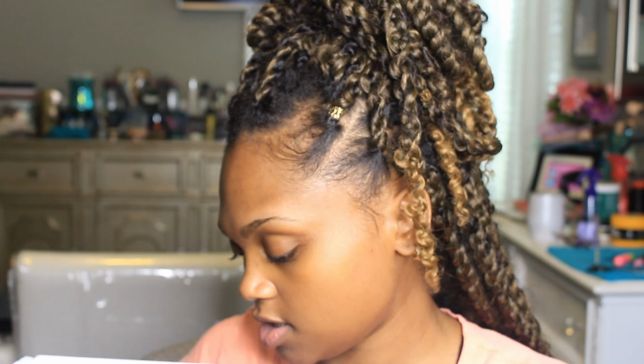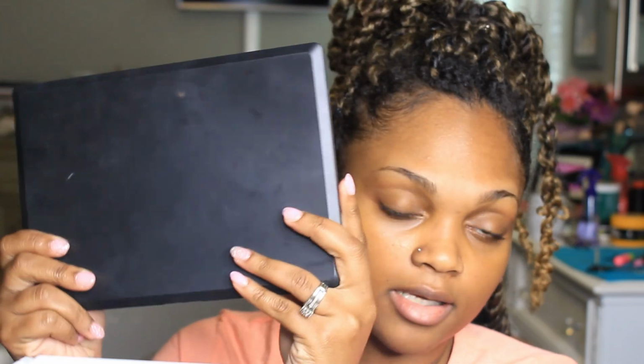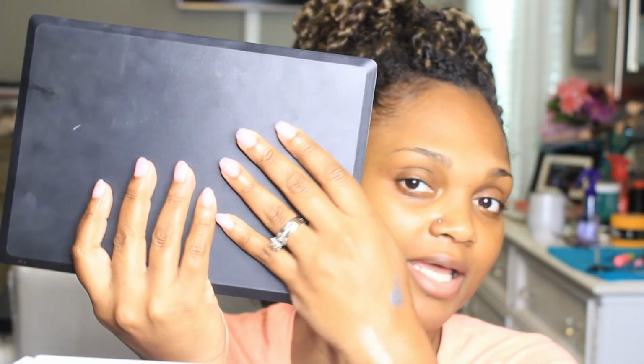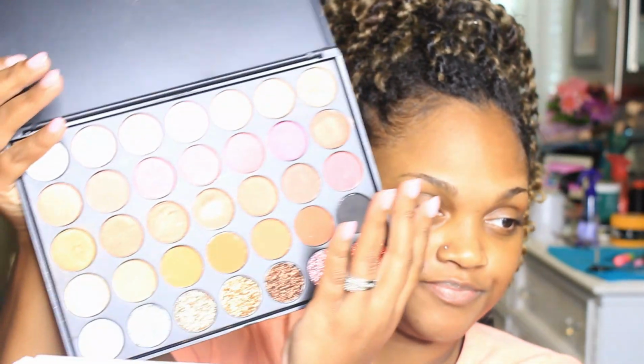And this is what the palette looks like. It doesn't have anything on the outside, so what I will probably do is put a label on this so that I don't get it mixed up with any of my other palettes. But yeah, it's pretty plain. The packaging is a little plasticky, but I've dropped it a couple of times and it's not too bad. Here's what it looks like.